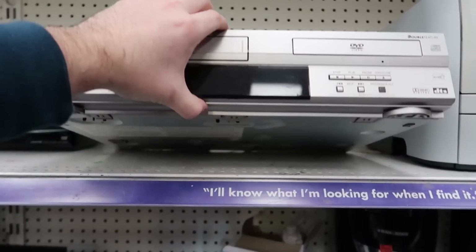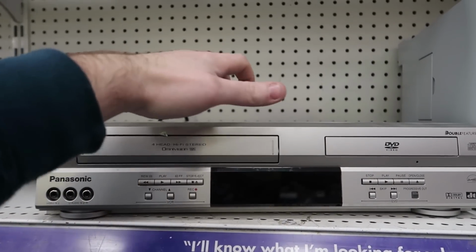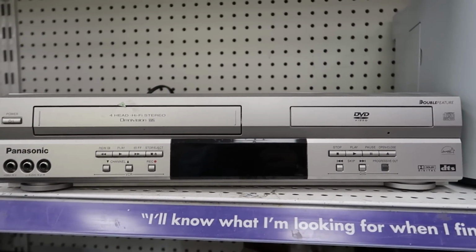I don't want to risk a return on something this big and heavy, plus I have to test it, so I'm actually going to leave it behind. If I had the remote, I'd probably grab it, but I'm leaving it.